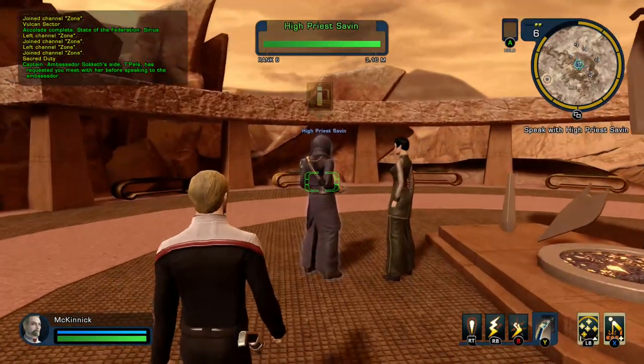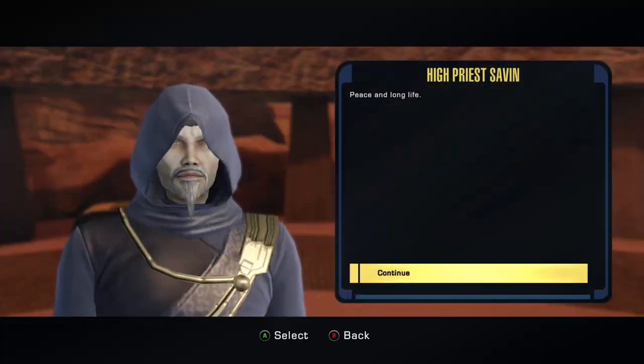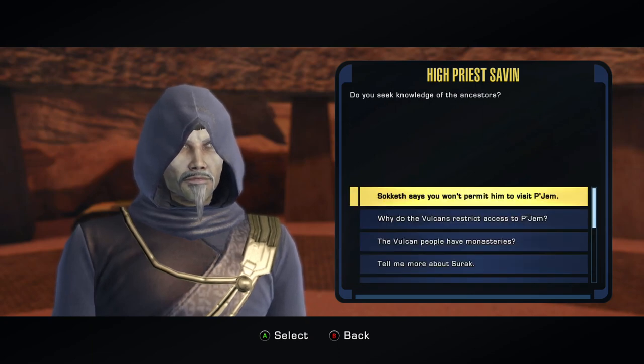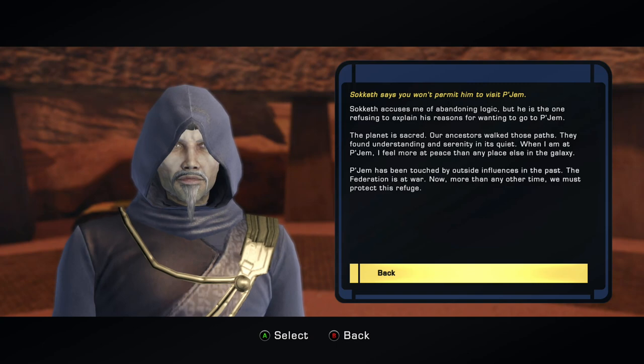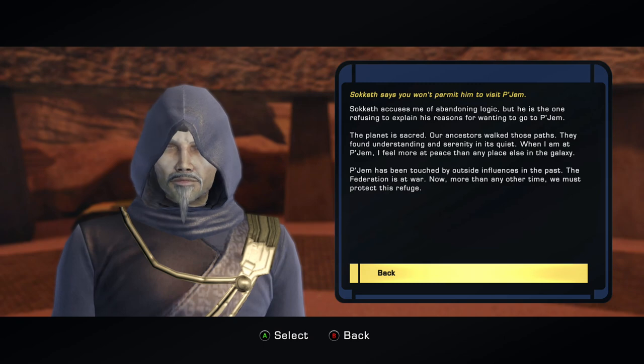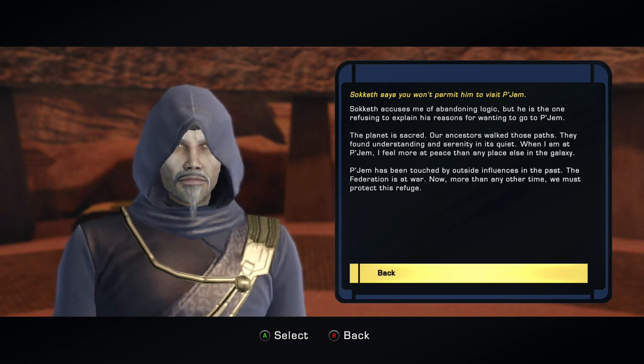Peace and long life. Do you seek knowledge of the ancestors? Sarkef accuses me of abandoning logic, but he is the one refusing to explain his reasons for wanting to go to Pajem. The planet is sacred. Our ancestors walked those paths. They found understanding and serenity in its quiet. When I am at Pajem, I feel more at peace than any place else in the galaxy.